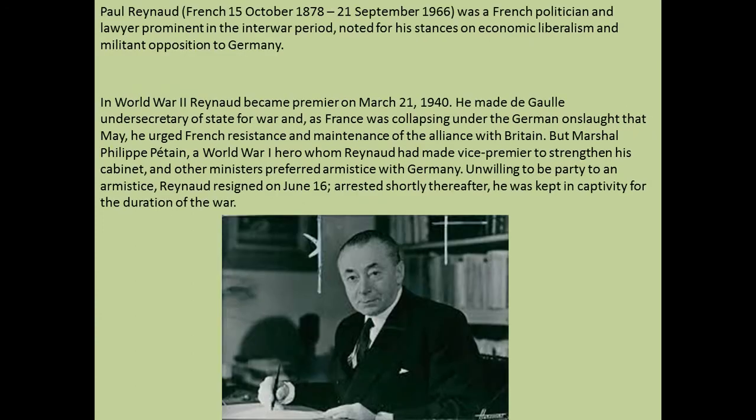Paul Reynaud, French Prime Minister, born 15th of October 1878, died 21st September 1966. The French politician and lawyer, prominent in the interwar period, noted for his stances on economic liberalism and militant opposition to Germany. In World War II, Reynaud became Prime Minister on March 21st, 1940. He made Charles de Gaulle Under Secretary of State for War, and as France was collapsing under the German onslaught in May, he urged French resistance and maintenance of the alliance with Britain.